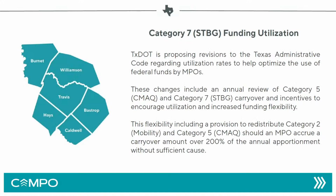Okay. Thank you. So that rule change that I was relating to, wanted to present on that. So TxDOT is proposing revisions to their Texas Administrative Code, and this is regarding utilization rates to help optimize the use of federal funds by MPOs. So the long and short of it is essentially they're going to be looking at how much STBG funding, as well as we don't receive CMAQ, but CMAQ funding is going to be under the microscope as well, looking at how much you're carrying over from year to year.